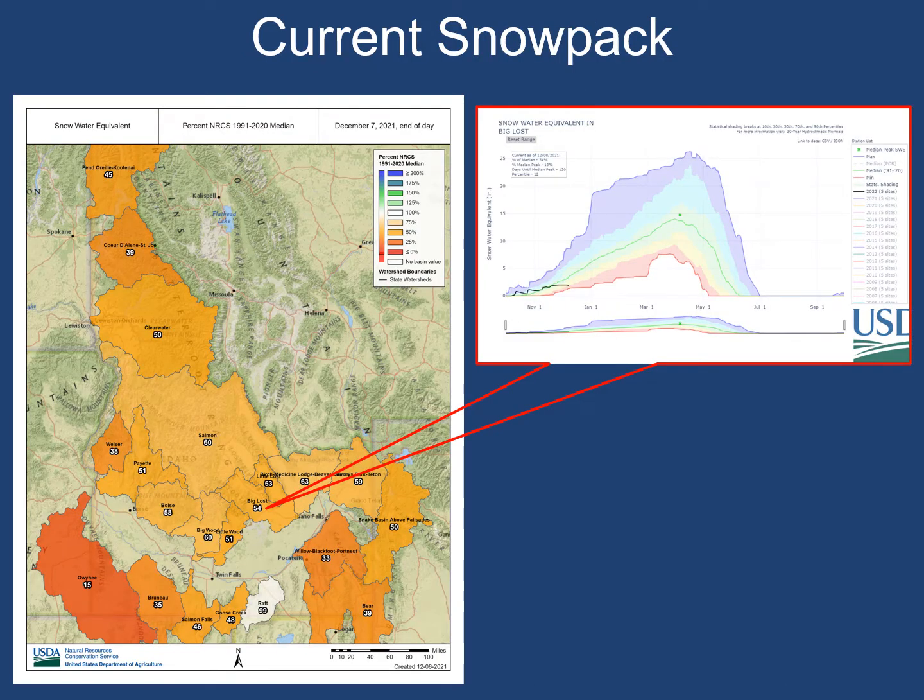Here's our latest snowpack numbers in our basins on the left. As of December 7th, this is snow water equivalent. This is percent of median from the NRCS. And you can see everywhere in the state, with the exception of the Raft River basin, it's 99% of median, but everywhere else is about 50% of median or less. So our early season snowpack is not going well right now.